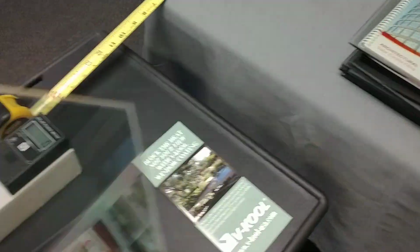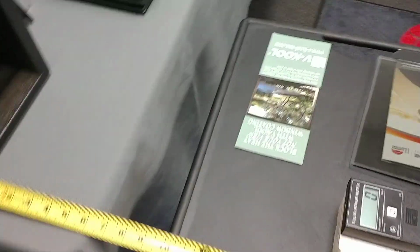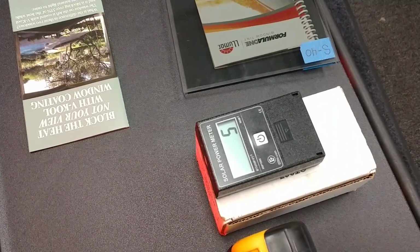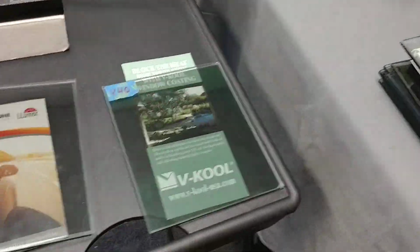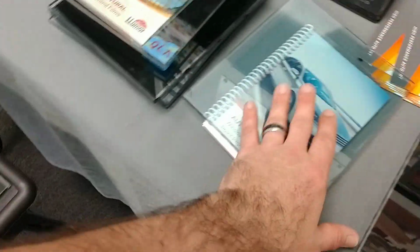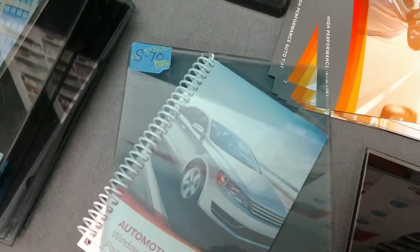So the Stratos 70 and the Stratos 40 are actually the same. Let's try the V-KOOL V40. So that's really good stuff. So that's a V40, V70. Again, those are V-KOOL products. And then we had FormulaOne 40, Stratos. Again, it's FormulaOne Stratos 70. And just to throw a classic in there, the dyed ATC.